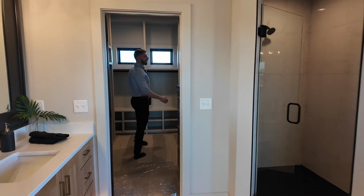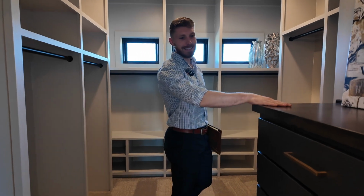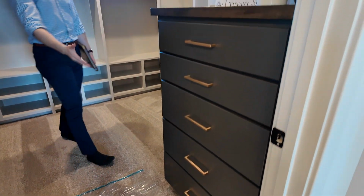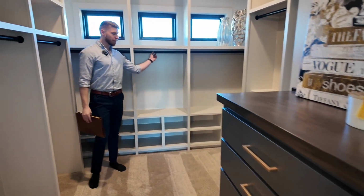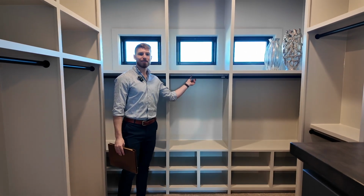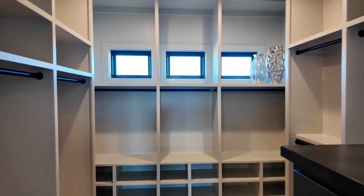And then the master closet. So a couple things. One is you've got this huge dresser right here, the stained top, matte black. I don't want to say black. It's got a hint of navy to it, the darker enamel color. And then they certainly upgraded these rods right here. Usually they're chrome or silver. It costs more to do this. And then you've got storage everywhere.